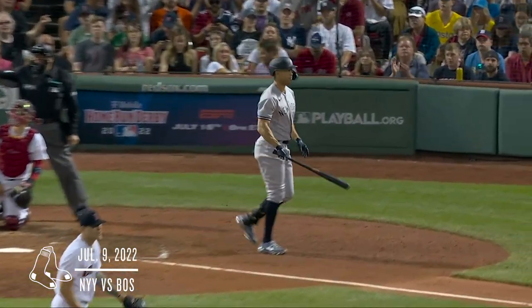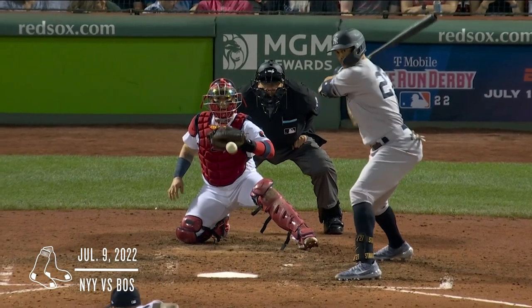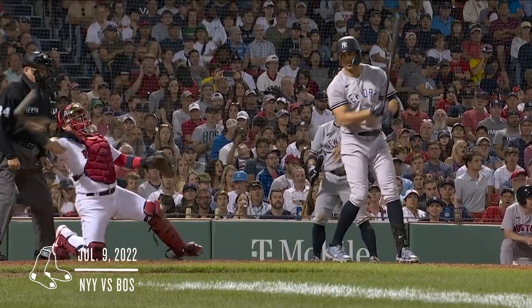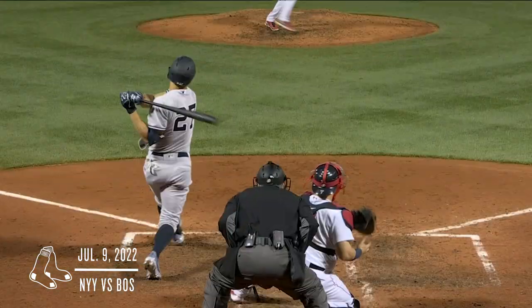Really impressive three-pitch outing for Houck against Stanton there. Not much you can do with this one. That is right into Vasquez's glove. He evades the ball. He struggles up there. And Houck just schools him with that high fastball.